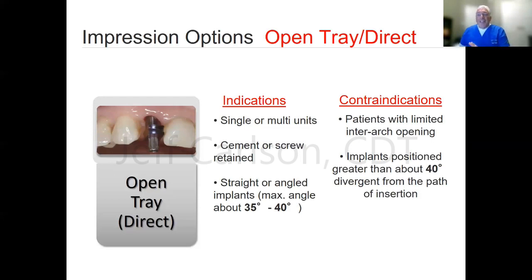Contraindications: patients with limited inner arch. Well, why is that? Well, you see the screw here. If this was a closed tray, the impression coping stops right about here, pretty often right at the height of the adjacent teeth. An open tray is going to have a long, tall screw because that's going to protrude through the impression tray, so you can unscrew that. And so that means you may have to get your fingers in there to loosen that coping or seat that coping, tighten it or loosen it, or you may have to get a hex tool in there to do it, and that could require some significant opening.